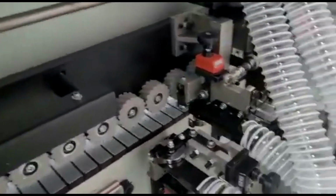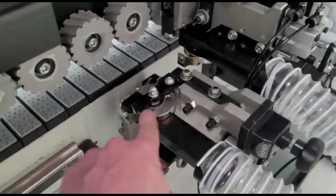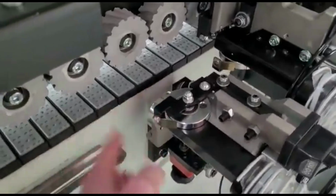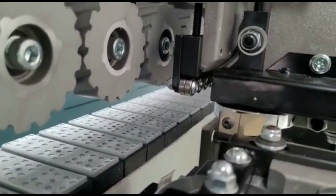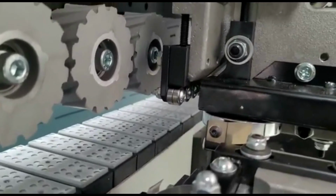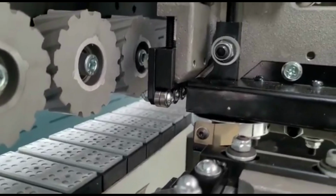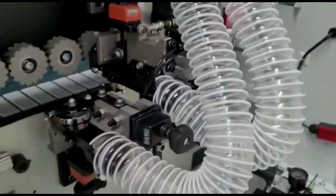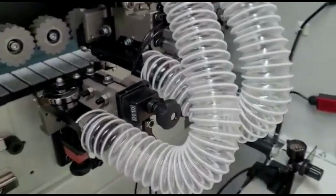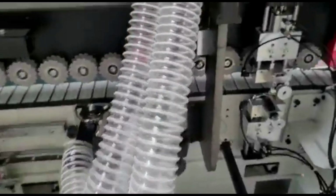If we go to the radius scraping station, you can see rotating traces again, lateral and vertical. You can just see them there, but we have a series of bearings on the top. This is the same as what we have on the trim station, but it's for bridging across the hinge holes, if you're nesting. We have extraction on there. We also have blowers to blow the chips up into the hoses. Keeps the machine very clean.